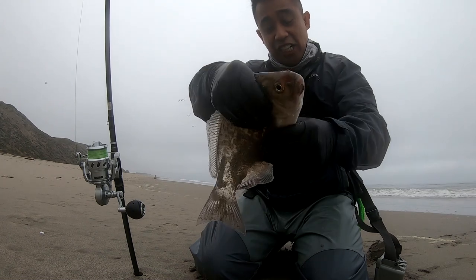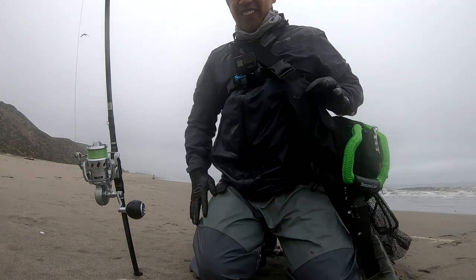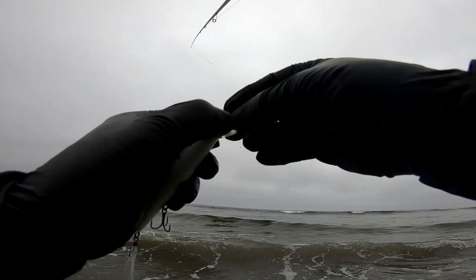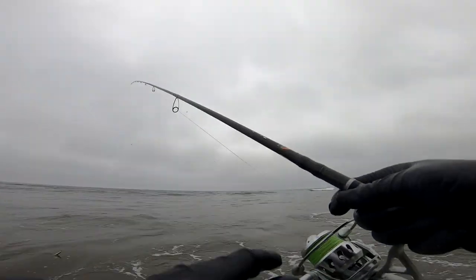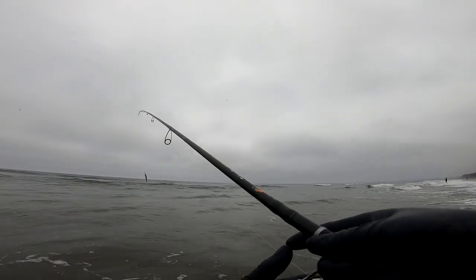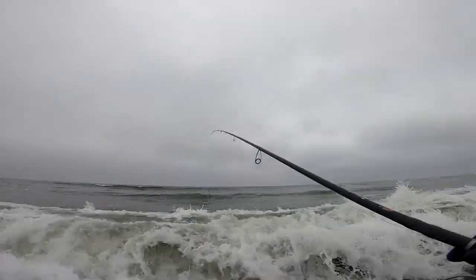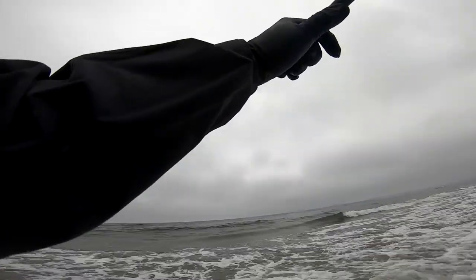Okay, guys? You got fatties like this? I thought it was a jack, but it's not. Cool, guys. I'm keeping this one. This is coming home with me. Thank you. Looks like some of these waves are starting to pick up, which is a good thing. That's what I want, because it usually means that there's going to be something bigger, usually a striper or something. So get situated with the bag. Anything else? All right. Come on, baby.